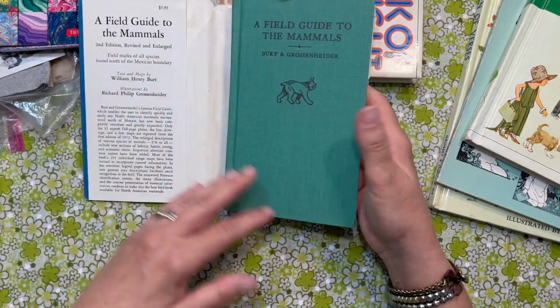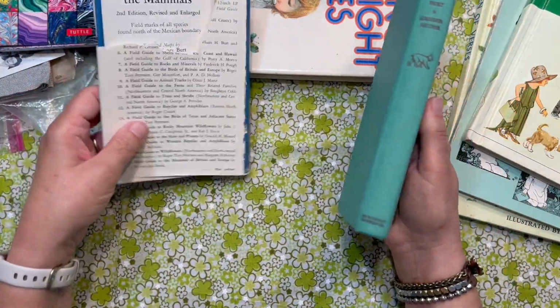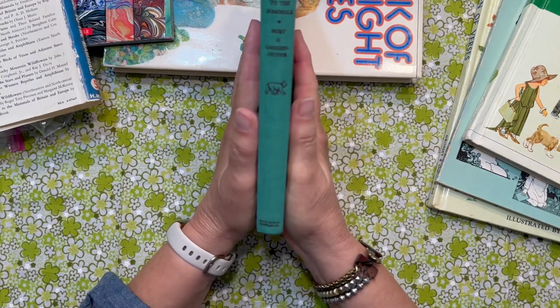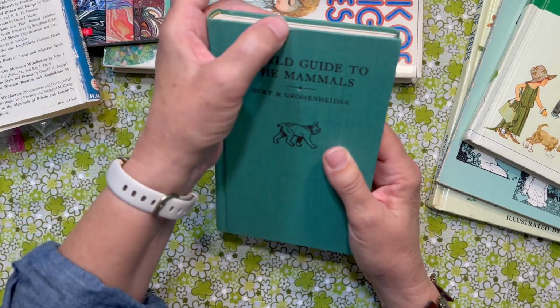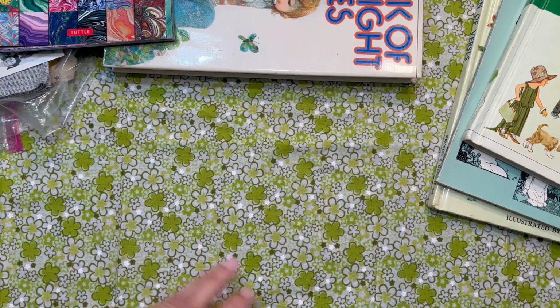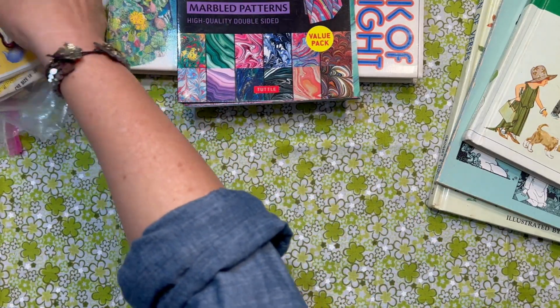So what I typically do when I find these, I take the jackets off and then I store them elsewhere. And then I just display the books so that you can see the beautiful green covers. This one has a little issue here, but these are so hard to find. I don't mind that little bit of issue here. And then what else do I have here? Let's see, I'll show this next.